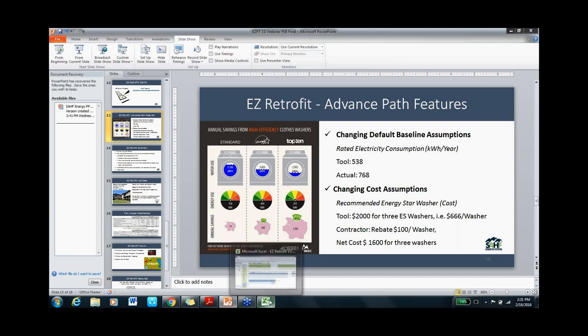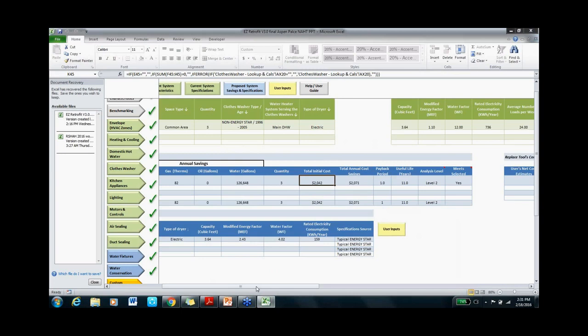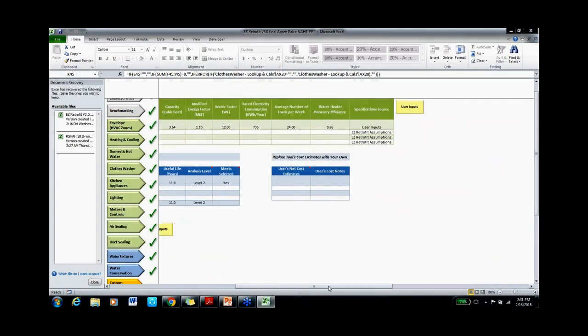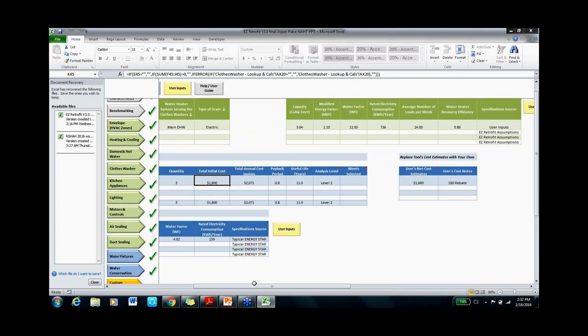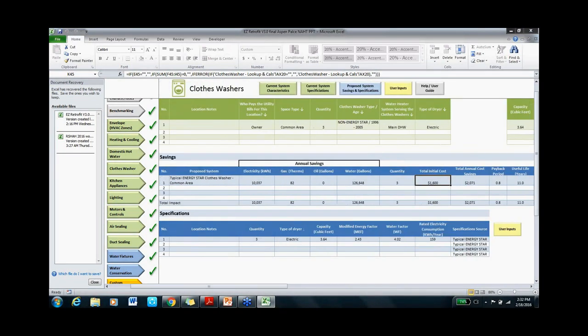Now you really want the tool to take into account the true value that you know. So you can go back to the advanced tab, go back to this blue table in the column which says user's net cost estimates. So you can put in your cost as $1,600, for example. You can put in your notes like a rebate of $100, or the way you want to put it. And then you'll see here the tool is taking into account the new cost, the actual cost which you're going to pay. So these are some of the very useful and powerful features, I think, which makes EZ Retrofit really unique in the market.